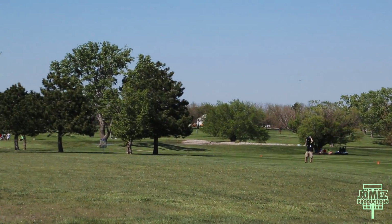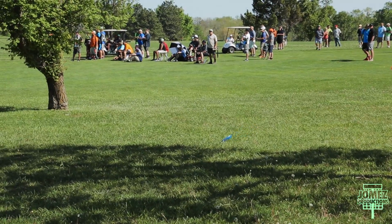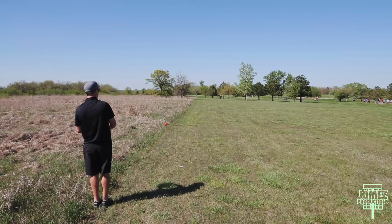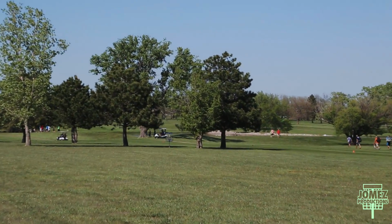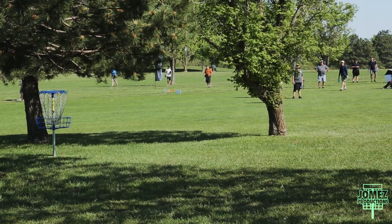Eric just playing out wide, trying to sneak it under that tree up to the basket. Yep. Very nicely done. And this is a pretty good example. I think I outdrove Eric by a good little bit on that hole, and we get the same exact score. It's not gonna make or break a tournament, this hole.